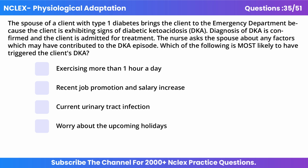Question 35. The spouse of a client with type 1 diabetes brings the client to the emergency department because the client is exhibiting signs of diabetic ketoacidosis, DKA. Diagnosis of DKA is confirmed and the client is admitted for treatment. The nurse asks the spouse about any factors which may have contributed to the DKA episode. Which of the following is most likely to have triggered the client's DKA?